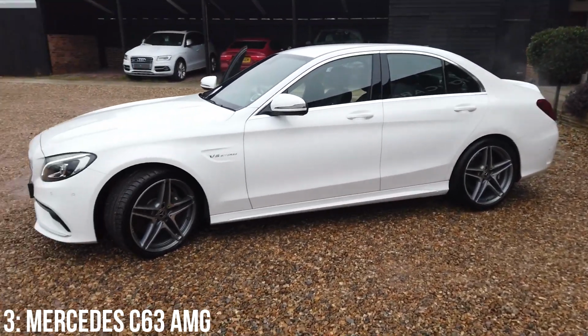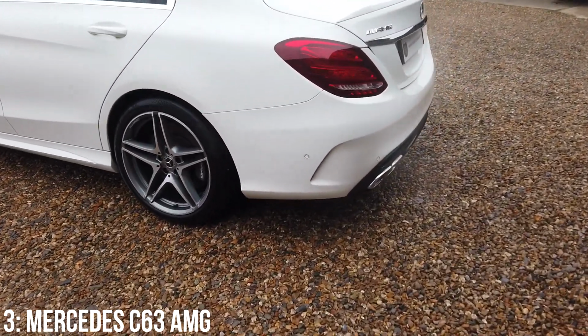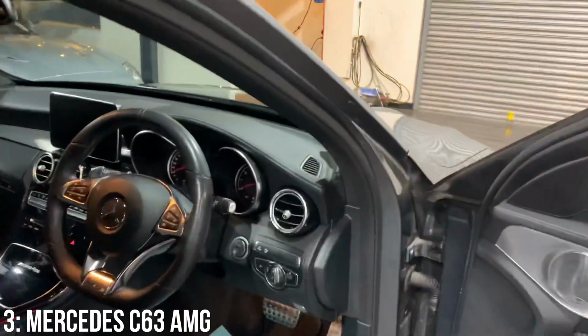Of course, massive brakes come as standard, and to try to make the most of the sound, you get quad exit exhausts. Even though it isn't the 6.2 litre V8, I still think it actually sounds pretty good, helped by the fact that it's still a V8. The interior is pretty lush too.